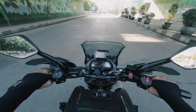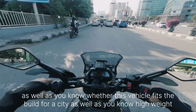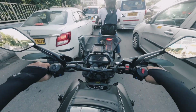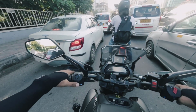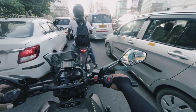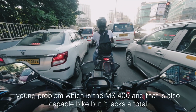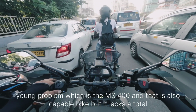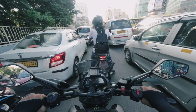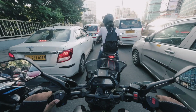I know that there are bikes which are lesser than this, firstly the younger brother, the NS 400, and that is also a capable bike, but it lacks certain touring features, and hence the price difference. It is around 40,000 lesser than this vehicle. But from an engine point of view, it is the same, and it also has the same power and torque figures. When it comes to the positives, I think one of the biggest things is the price.